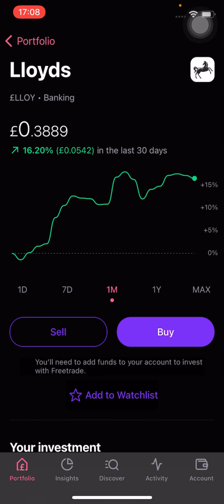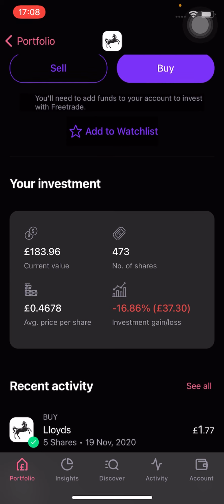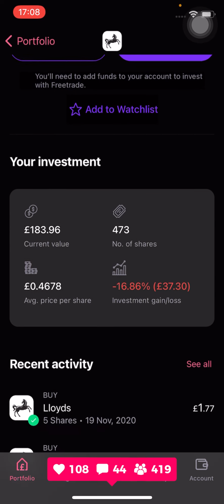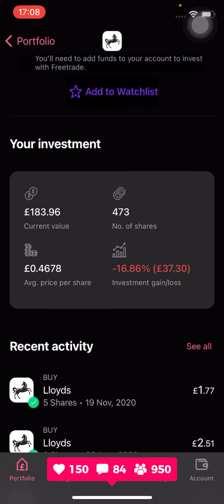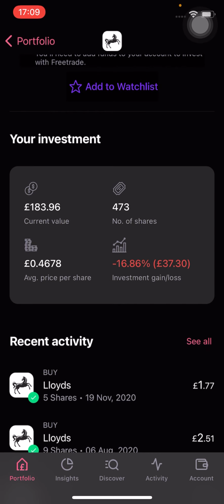Moving on to Lloyds. Lloyds is still down. It's actually one of the few stocks in this portfolio that is still down. With Lloyds, I've got 473 shares at the moment. Average price is at 46p. I am down 16.86%. That's £37.30 in the red.